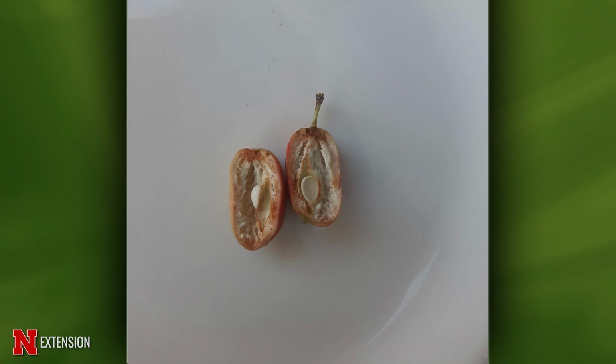But this is plum pocket. Plum pocket is a fungal disease. It tends not to be a major problem. You can have a lot of trees and only a few plums will be affected. Often it starts off as just a small blister on the fruit, and then that blister grows and covers the entire fruit.